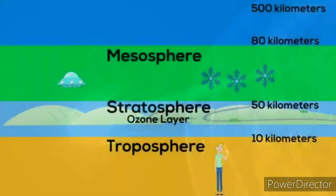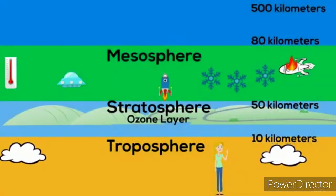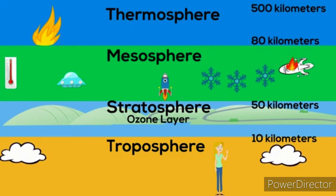And finally, you have the thermosphere. This is very hot. In fact, it's the hottest layer, and you can have temperatures between 500 and 1500 degrees Celsius at the very top.